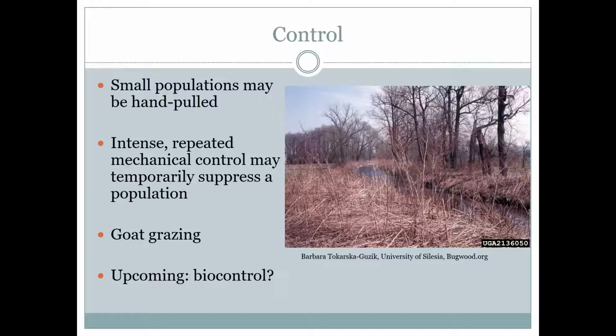there is or there may be a biocontrol coming down the pipeline for Japanese knotweed. There was a knotweed psyllid, which is a sap-sucking insect that was approved for release in New York in 2 locations. It's obviously brand new. I think it was approved last year. It's still being studied for efficacy, how well it will help manage the Japanese knotweed, but it is a little bit of a light, a smidge of light at the end of the knotweed tunnel.